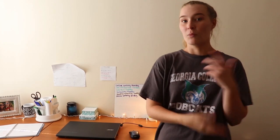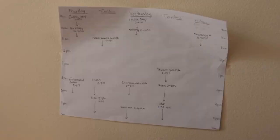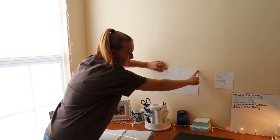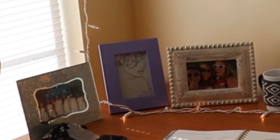Just so if I'm doing homework and I'm confused about something, I can just look right there and see when my professors are available. This is just my week at a glance schedule. I kind of just made it myself, and the AC blows on it, so it kind of bends. But it's just so I have a little visual idea. And then these are just some pictures that I have of my friends.